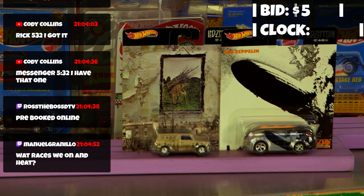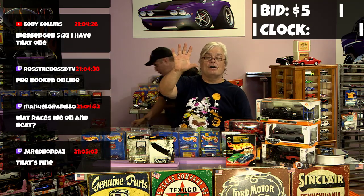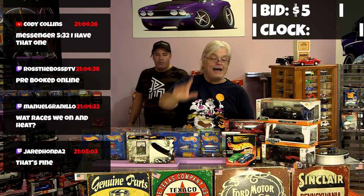What race are we on and what heat? Okay, I'll leave it. We are on race number three, heat number three on the $5 event. Okay, thanks, Matt. Heat number three on the $5 event.